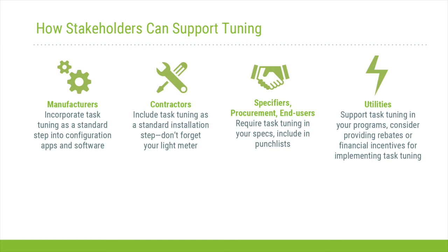So just to touch base on tuning a little more. Manufacturers incorporate task tuning as a standard option in the configuration. This is often found in their apps and their software. So this is a pretty standard feature now. Contractors should include it as a standard installation step, not to forget it. But as a result, you might want to have a light meter handy when your contractor or your commissioning agent is doing it.